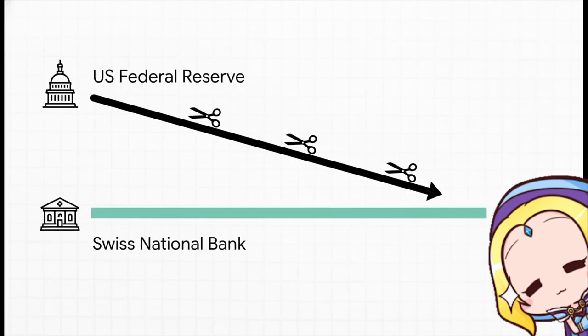The US Fed, they're basically telling everyone they're going to keep cutting interest rates. The Swiss National Bank, on the other hand, is expected to just sit tight. So think about it. Every single time the Fed cuts rates, that gap, that advantage the dollar used to have because of its higher rates, just shrinks.